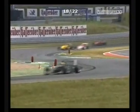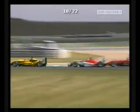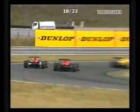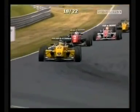Fabio Carboni there in the background in the SLC chassis, and an opportunity there on the inside. Franck Pereira desperately trying to find a way past Hannes Neuhauser. He can't do it, and then Pereira is muscled out of the way by James Rossiter. You see, you can overtake around Oschersleben, but you've got to be pretty brave and brutal about it.